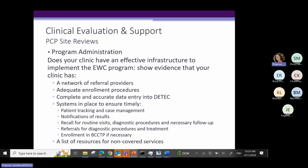There should be evidence of what the clinic has: whether they have an effective referral provider network, adequate enrollment procedure, complete and accurate data entry into the system, and a system in place to ensure timely patient tracking and case management. I think we've talked about that a lot, but that's really what our program is about, to make sure that everyone gets the final diagnosis and treatment. Notification of the results, recall for routine visits, diagnostic procedures, and necessary follow-up, referral for diagnostic procedures and treatment, enrollment in BCCTP if necessary, and also a list of resources that are not covered by EWC services.